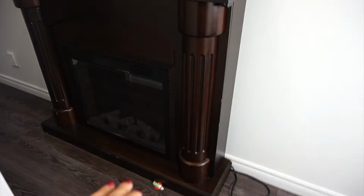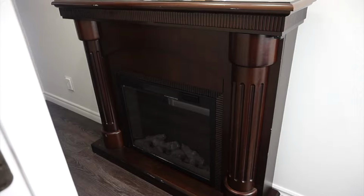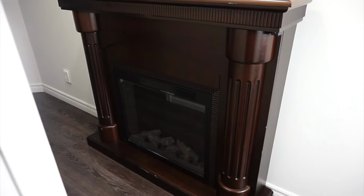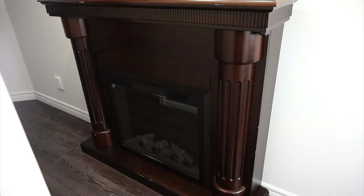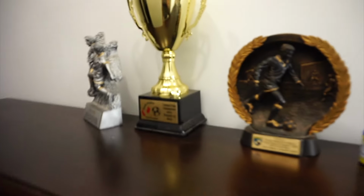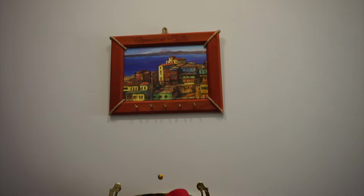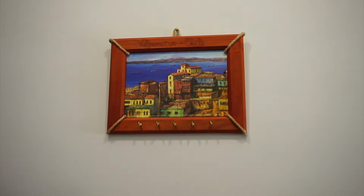So, coming down this hall, here we have a fireplace. Now, this fireplace is actually a cat toy. This fireplace is actually Alex's parents' fireplace from the old house, and we decided to take it. We originally wanted to put it in our room, but there's not enough space, so we put it here. And on top of that, we have Alex's most important awards, I guess. And this is a Chilean picture where we could hang stuff on.